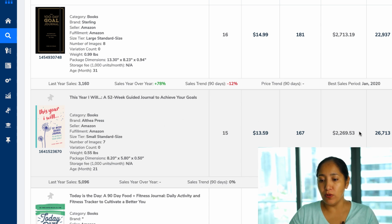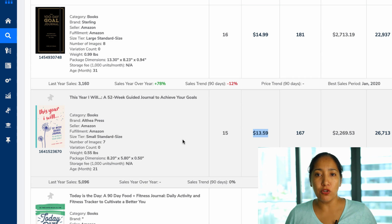This one made $2,200 and costs $13.59. So the simple fact that you are guiding them across something might be more work on your part. However, because it is so niche down and you could put a lot of details into it, you can also command a much higher price because yes, it did take all that additional work.